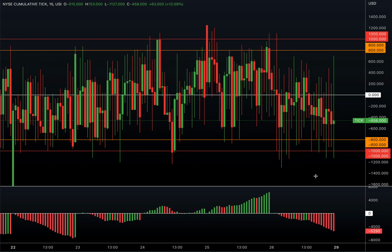Here is the last takeaway from the market internals. This is the tick, and this one's kind of a head scratcher for me. I was talking through it with a good friend here. We couldn't make sense of why the tick on the Monday session was way more bearish than what we saw on the Friday session. That to me is not quite making sense.